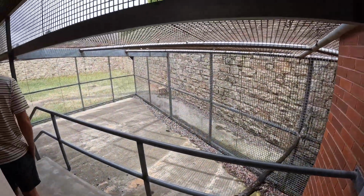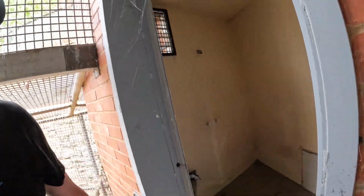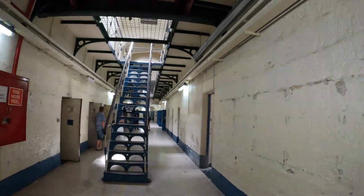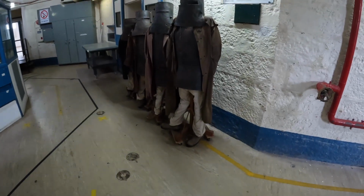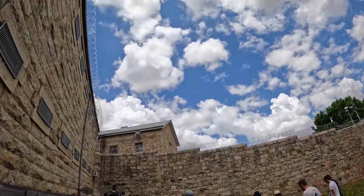This is a cage they allowed in for an hour a day. In the shower. Ned Kelly's cell. I love that there's a little raised wall and shit on it. So that was the old Beechworth jail.